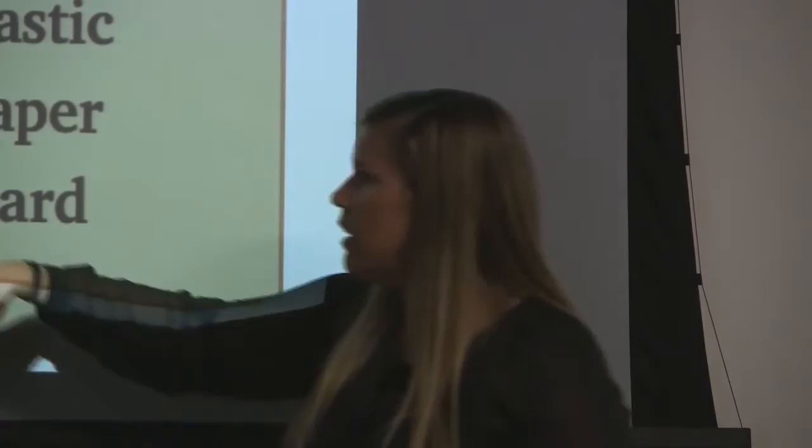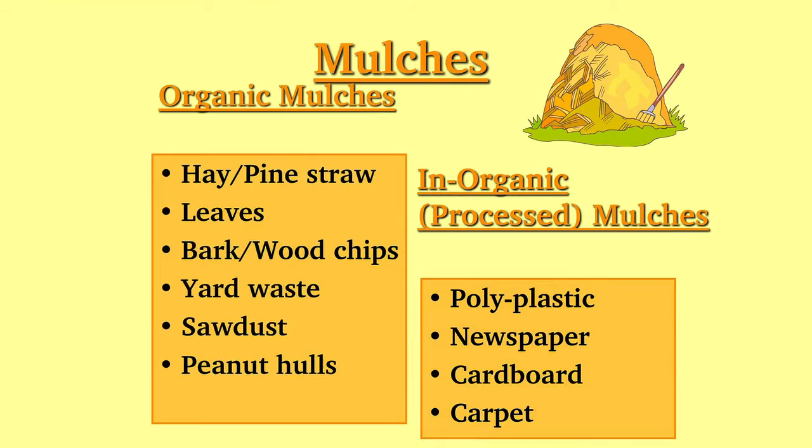Through your walkways, use plastic, newspaper, cardboard, carpet upside down, old carpet, but put the glue side up. That's great through your walkways, but don't use that around your plants because it will prevent the water and the nutrients from getting to the roots. But if you just need a place to keep weed free when you're walking through, that's great to use.